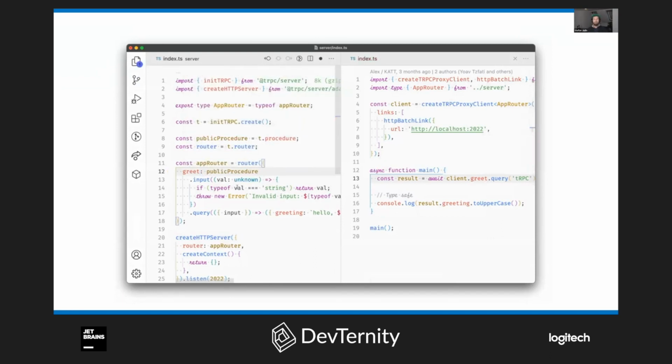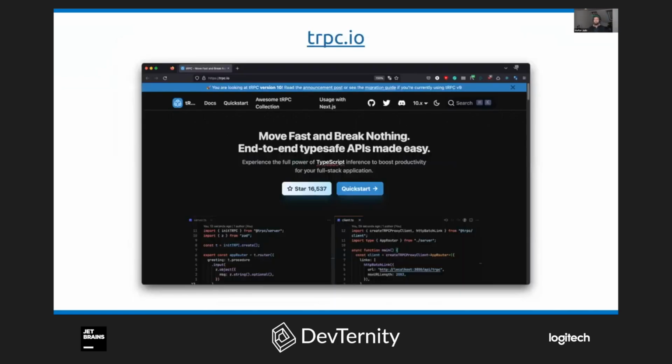And you see here that my client starts complaining, hey, this is not the data that I'm expecting here, and it will not be available. This is beautiful if you're building full-stack applications. And if you haven't checked it out, I can highly recommend it. This example worked with TRPC. So if you want to check out how you can reach type safety end-to-end with a library, you can have a look at this one.